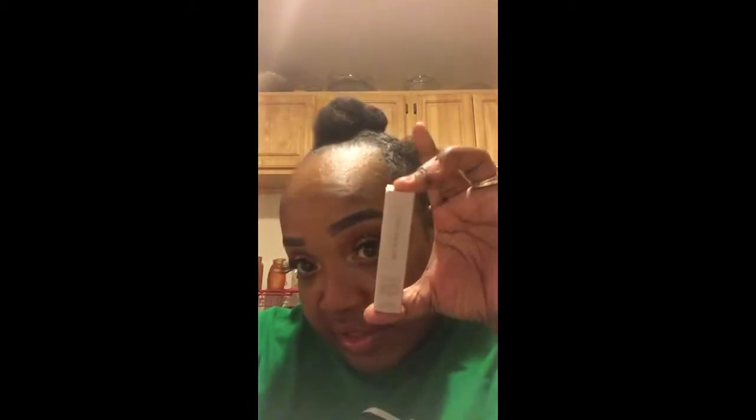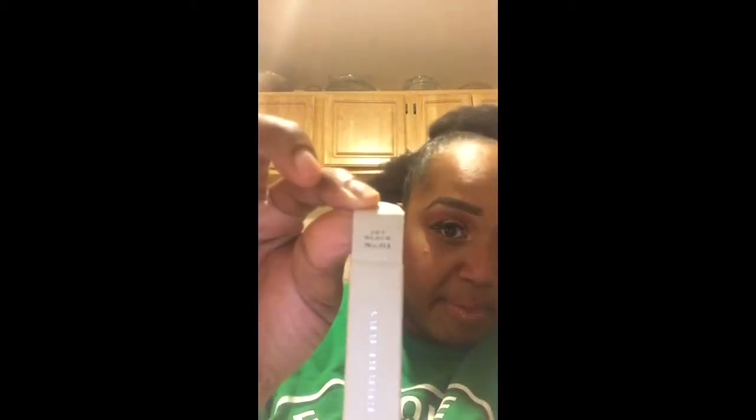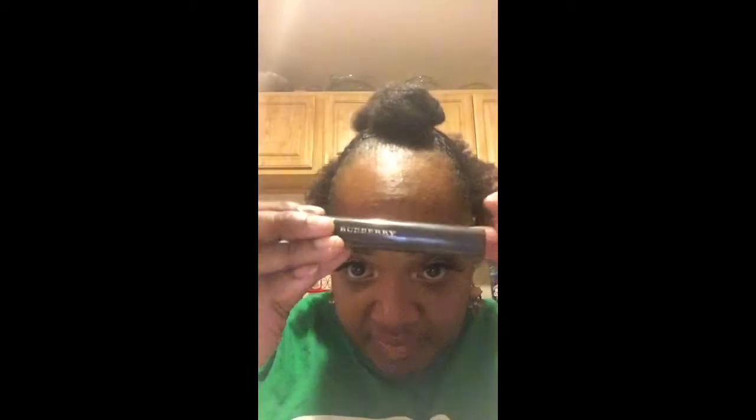Yes, so let me show you. It looks like this. Really nice package. And this is in the color Jet Black Number One. And the inside looks like a gunmetal color. And this is what it says, Burberry. And this is what the wand looks like. So, can't wait to try this out.